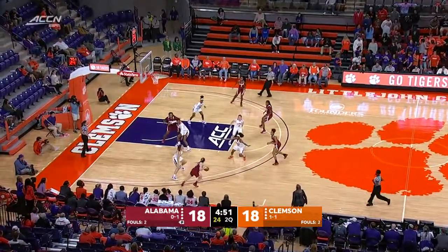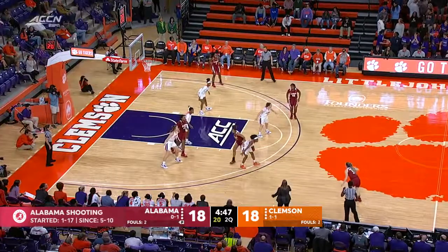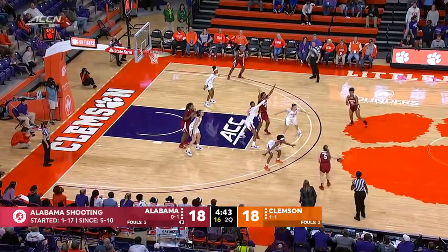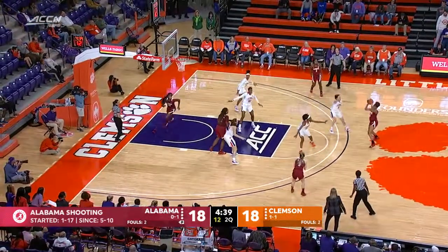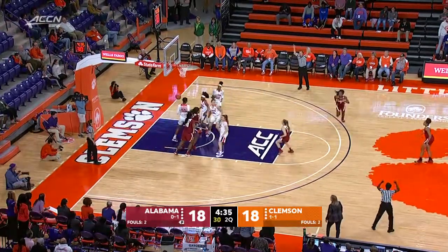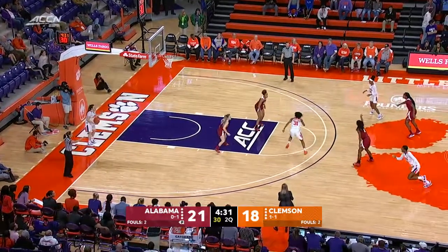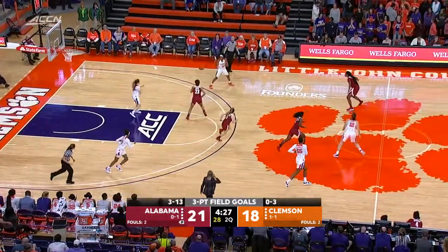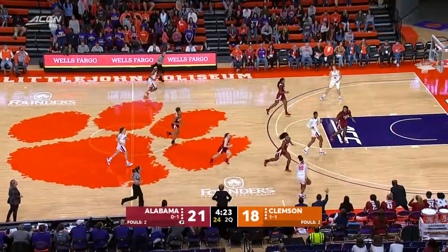Barber off the left wing, as Alabama controls coming out of the timeout in an 18-18 game. See, so far, Alabama was 1 of 17 to start things, but 5 of their last 10. Here's a 3-ball launched off the wing. They can make it 6 of the last 11. That's the third 3 in this game for Alabama, and they're up 3, 21-18. And 2 of those 3s have been wide open, uncontested. So, got to do a better job with that zone.